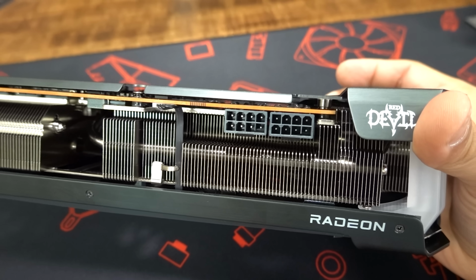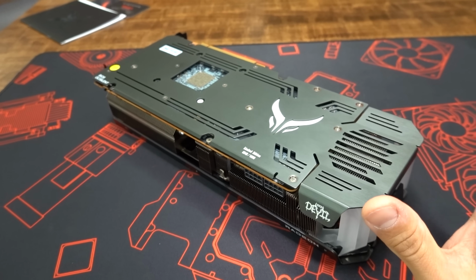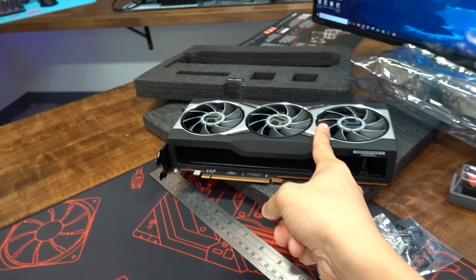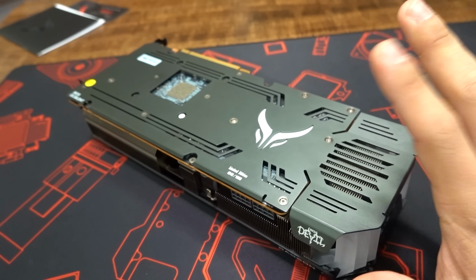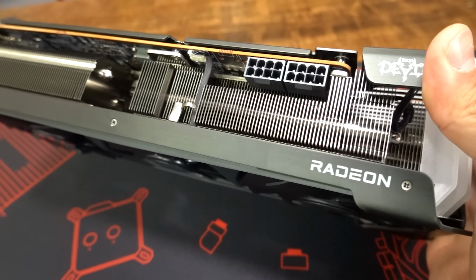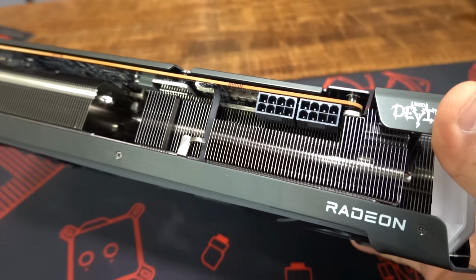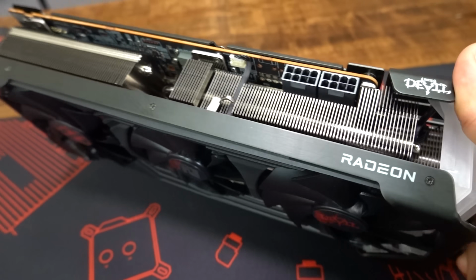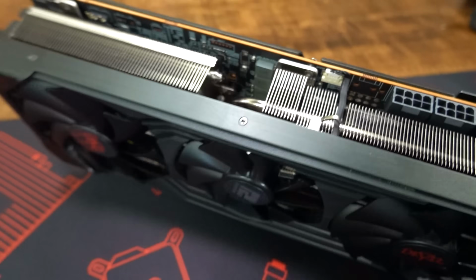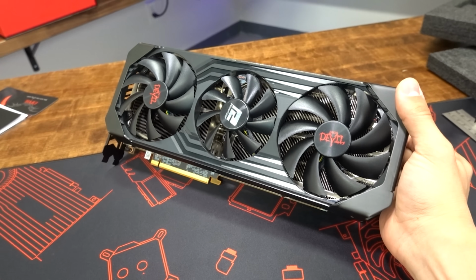Dual 8-pin power connectors. They actually recommend an 850 watt power supply for this card, where I believe it's 750 watt for AMD's in-house model, so you are going to want a beefier power supply as well to drive this thing. Speaking of power, this is a custom PCB, of course, and we do have custom power delivery as well. It's a 14+2-phase power design with Dr. MOS. The card also features high polymer capacitors as well, so yeah, pretty well built, I would say.